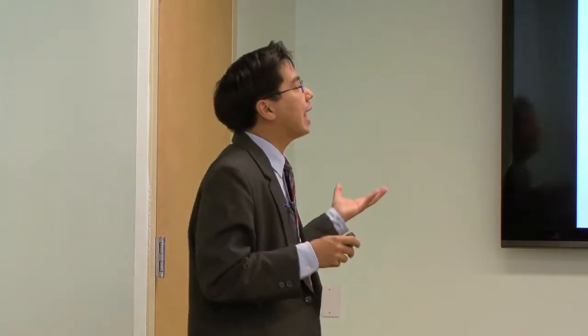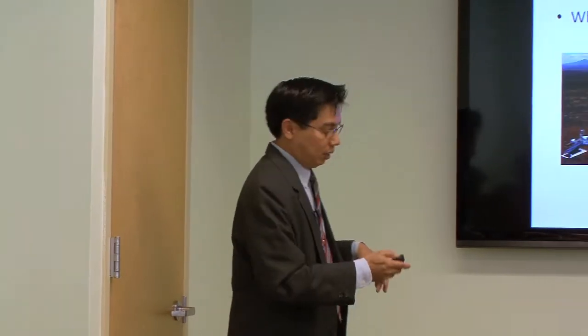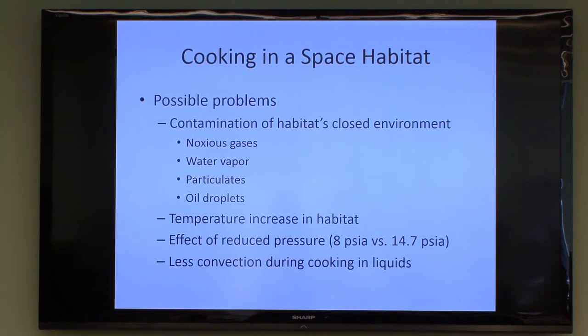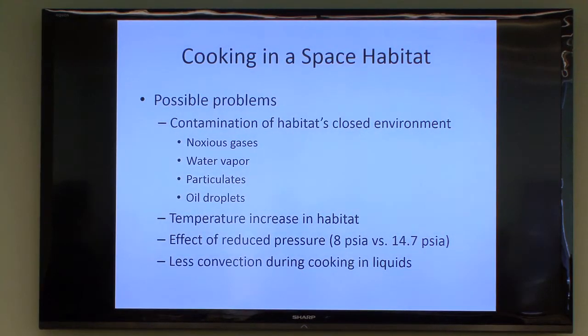But in a closed habitat, whatever comes out of the cooking will stay there unless there are good provisions to get rid of it. So the challenges that we put in here, the first one is contamination. It's the safety. So it's always safety first. So you can contaminate your habitat.